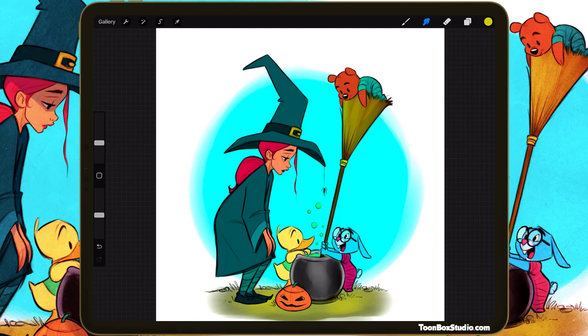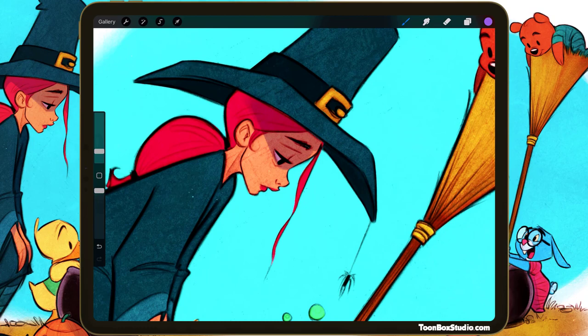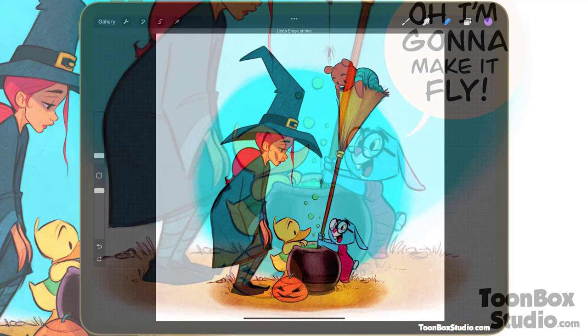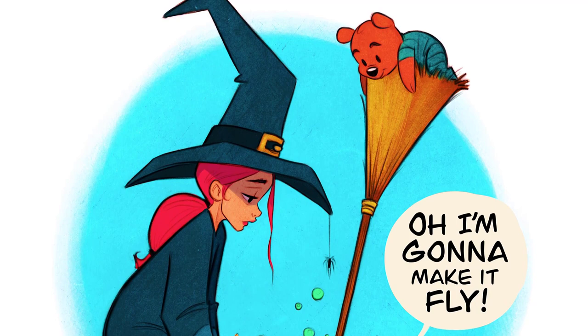This was fun, so much fun. So here's the texture. Can you see it? Look at that. Isn't that beautiful? Let me quickly add a nice shadow since the hat will cast a shadow. I'm using a very light purple on a multiply layer with 50% opacity. And voila. Check out my final image, my little Halloween special of Cherry role playing as a witch and my little critters trying to brew a magical potion to make this Nimbus 2022 fly.